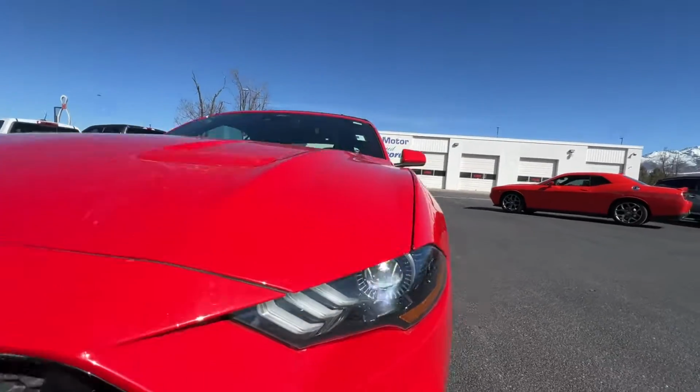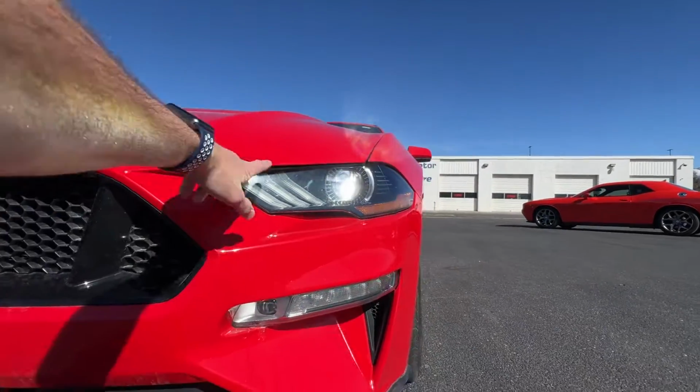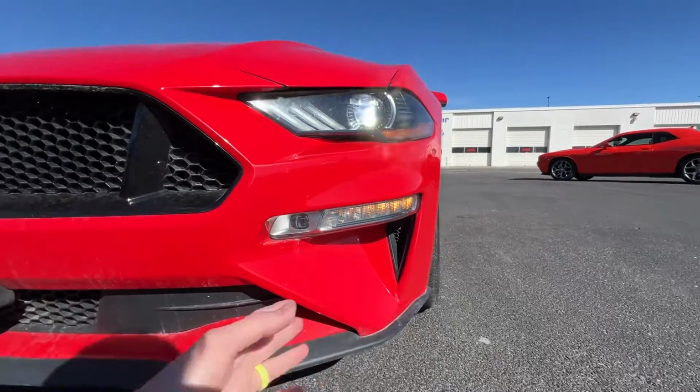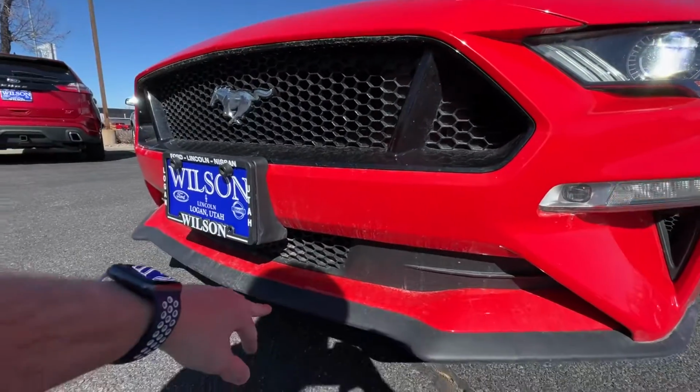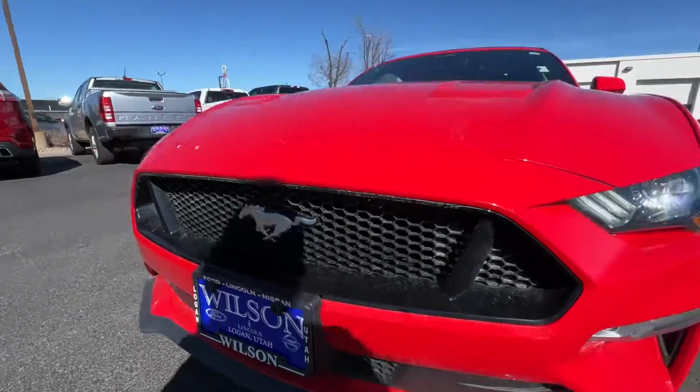You got these bright LED lights, as you can see. You got them turned on there. They are bright white. You're going to have your blinkers in there. You got your fog lights down here. You got air vents here on the side to help be a little more aerodynamic there. Air underneath here as well. You got the Mustang sign right there in the middle of the honeycomb grille.